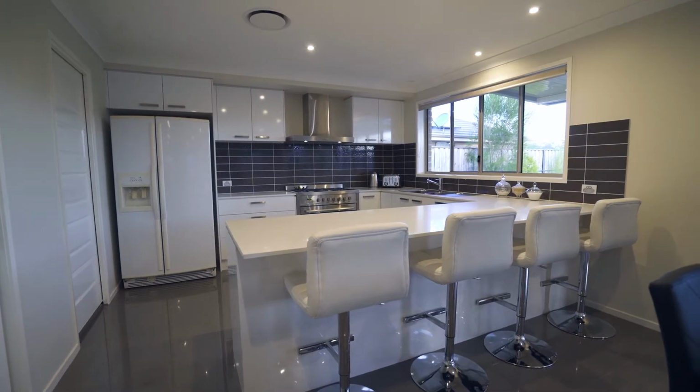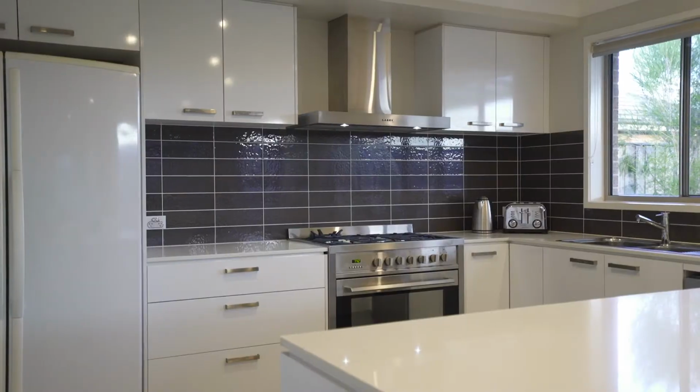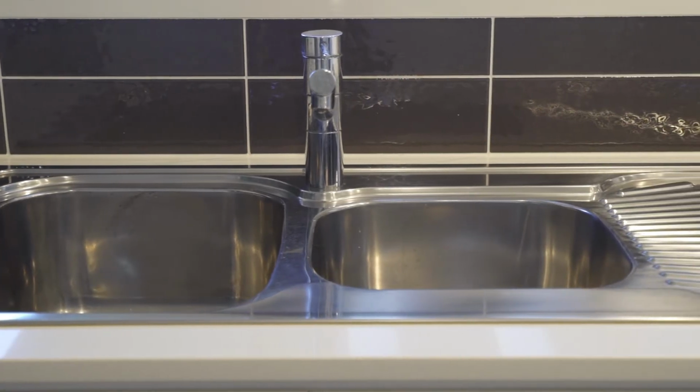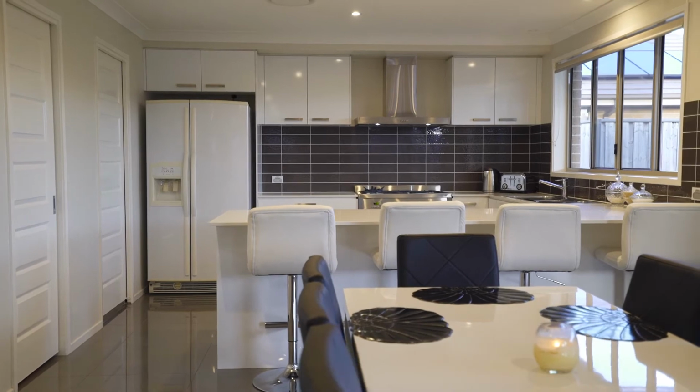Stepping through the dining into the kitchen, you've got a massive amount of bench space, beautiful Caesarstone, large stainless steel cooking appliances, which lead beautifully into this walk-in pantry and adjoining laundry.